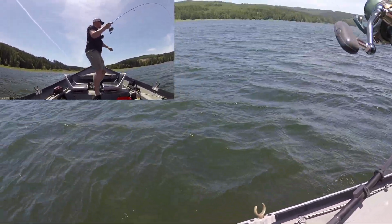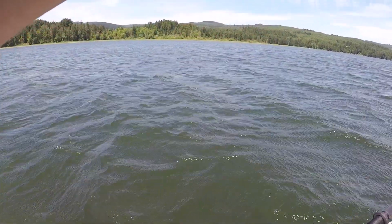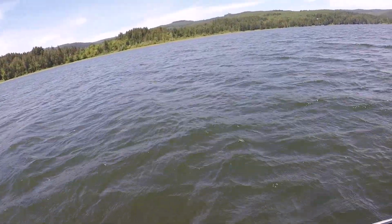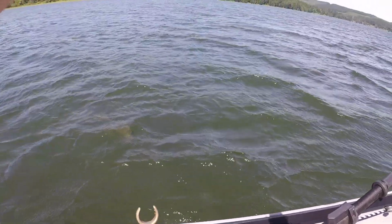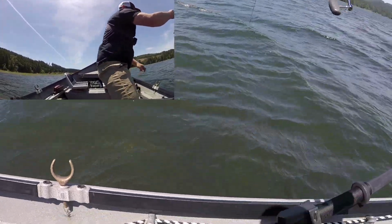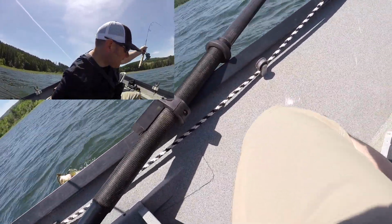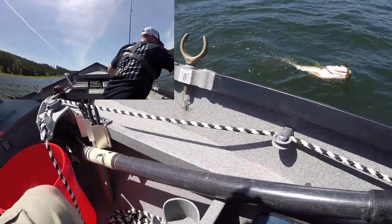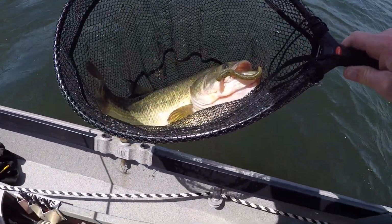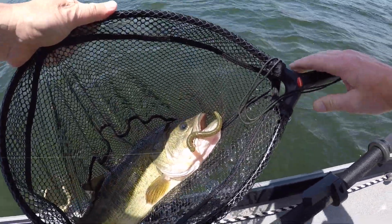Oh well, I gotta take this. I gotta be careful here. Oh my God, this thing is a toad. Right under the boat. Oh, Lord almighty. Oh God, that's a good bass. Oh my God, look at that thing. I can't believe this.